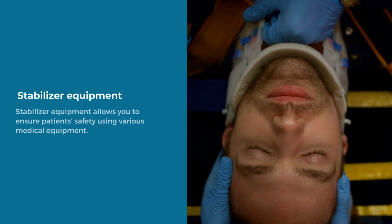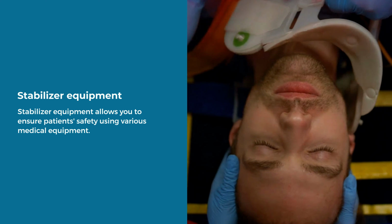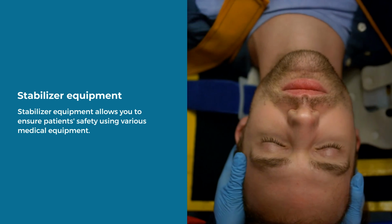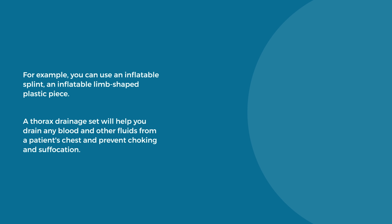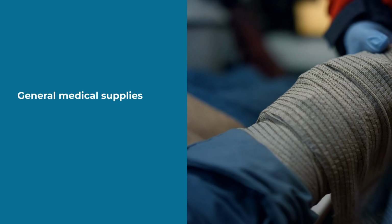Stabilizer equipment. Stabilizer equipment allows you to ensure patient safety using various medical equipment. For example, you can use an inflatable splint, an inflatable limb-shaped plastic piece. A thorax draining set will help you drain any blood and other fluids from a patient's chest and prevent choking and suffocation. General medical supplies.